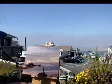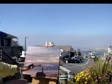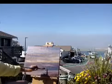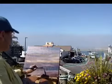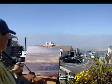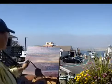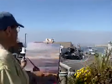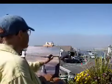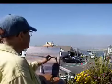I blocked out an area here for shadow for my boat. There's some sort of a reflection now. But I don't want to lose it. I don't want to spread in the color. So my land is beginning to take form. And it's beginning to show as well.